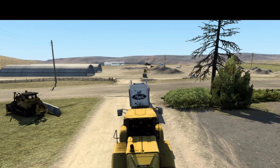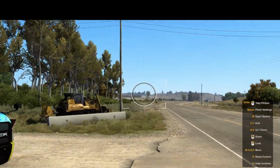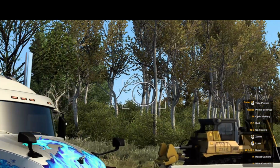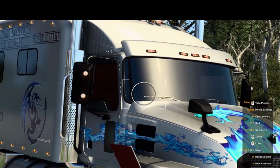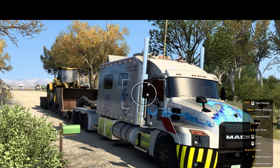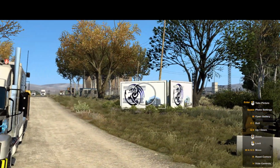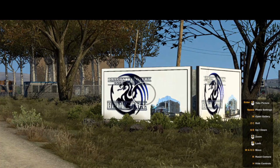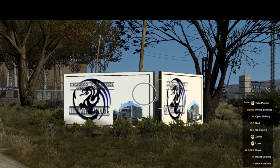Hopefully it all looks okay. I went right into the photo mode so I can zoom in on that sign and show it to you. There's what it looks like. I think it looks pretty good.